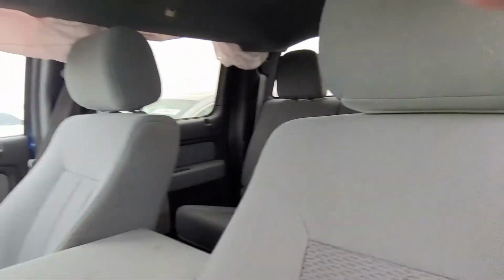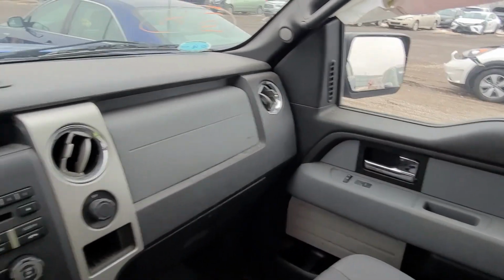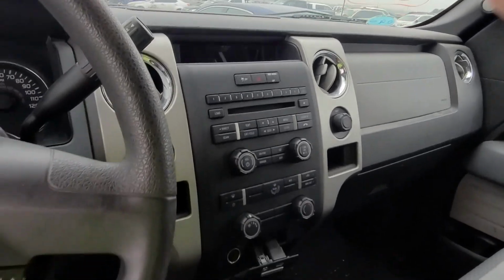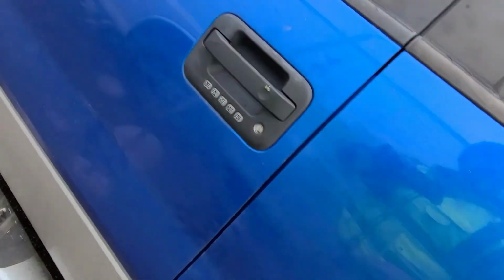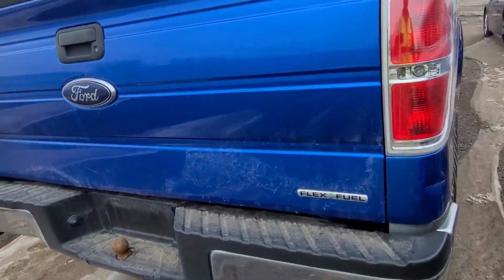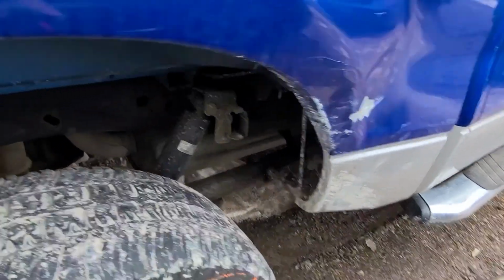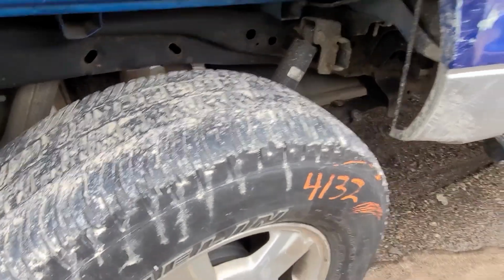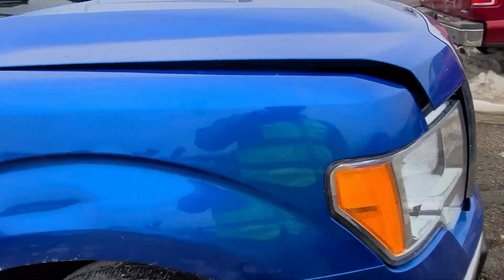Got both roof airbags, tensioner on this side at least. Passenger side's all right. Good walk around. Dropping the bedliner. Inner bars bent. Damage to the front fender.